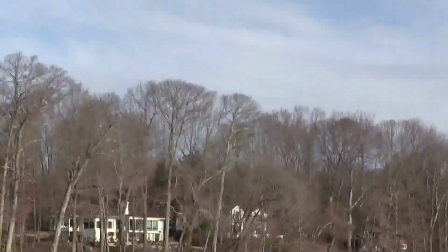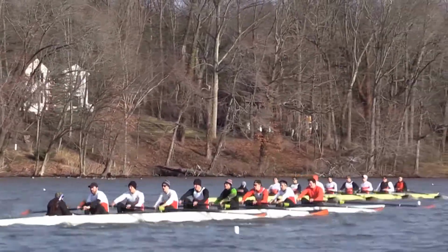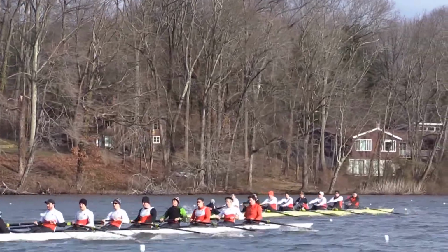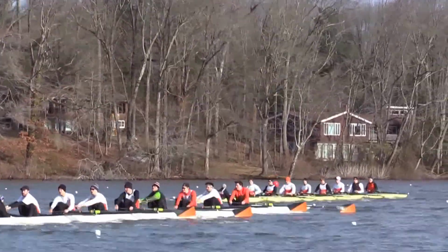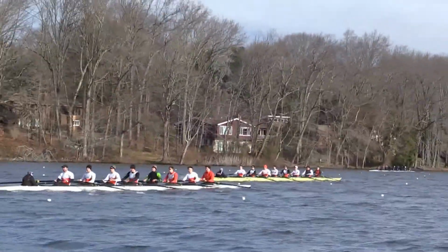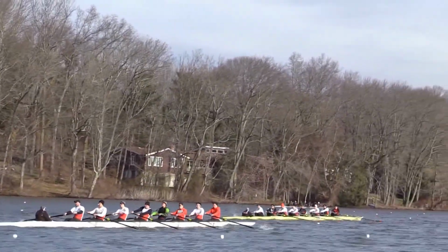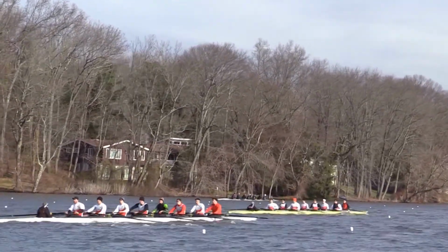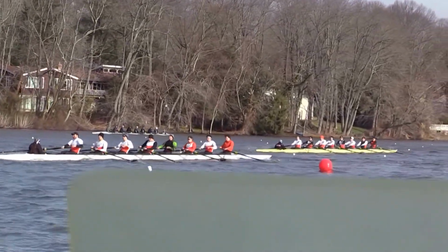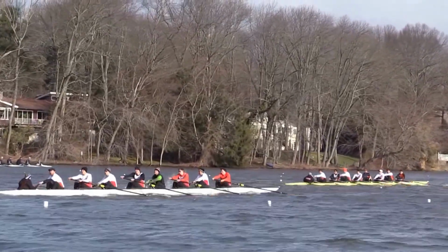Georgetown's 3V moving about half a boat length above Princeton's 4V. Princeton's 3V moving through, approaching the 500-meter mark. And they're through. That's about a 1:34. Georgetown moving through next, seemingly a 1:42 for them. Princeton's 4V moving through. Princeton's 5V about a 1:50.